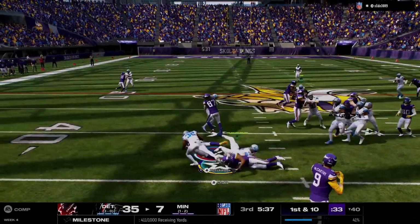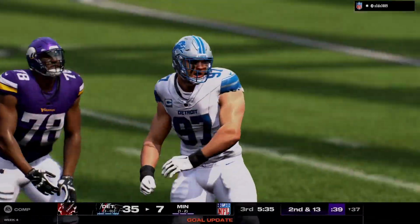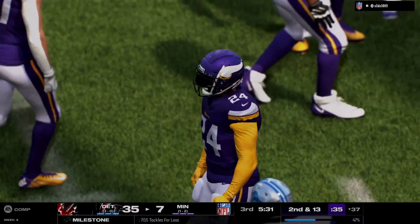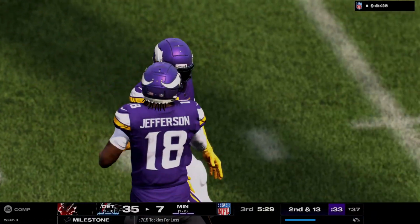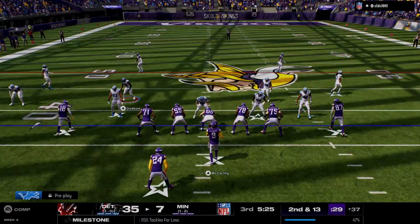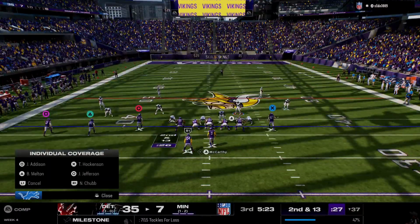Here's a counter give to Chubb. And he won't salvage that. It's a loss on the play. Well, he was supposed to be the one who chipped away a few and got a new set of downs, started right in rhythm. Instead, he's now forced to pick himself from behind the line thanks to a great effort defensively.